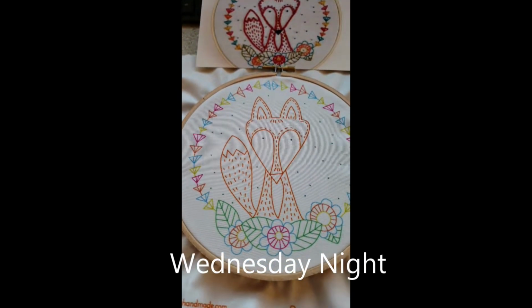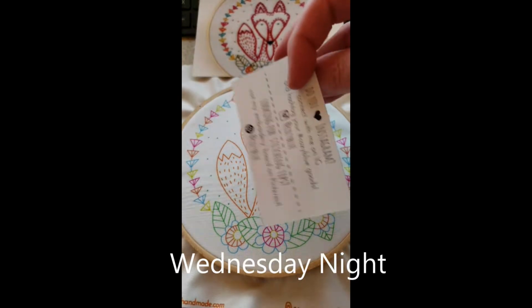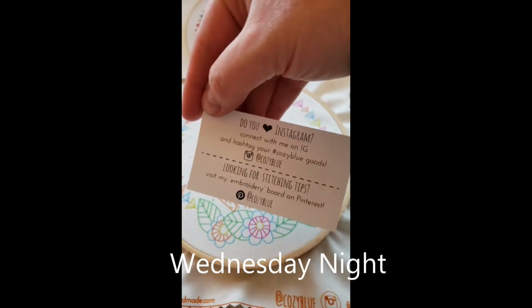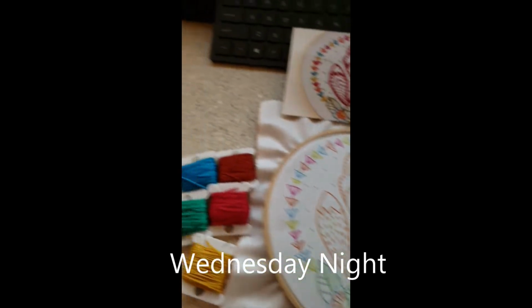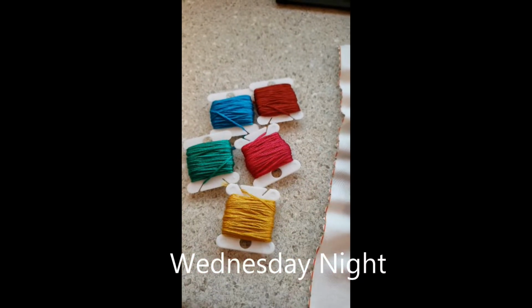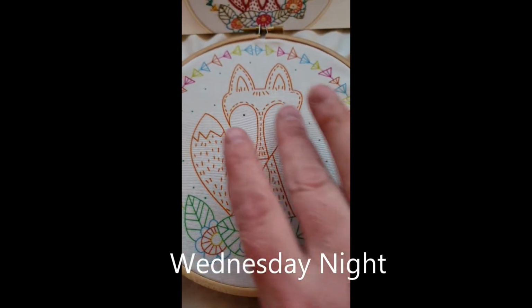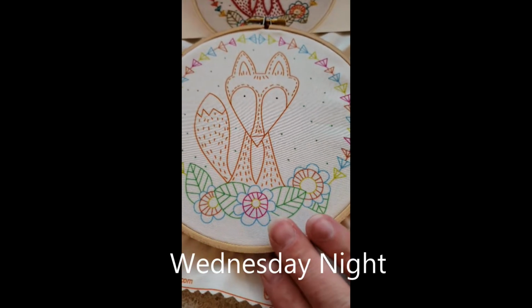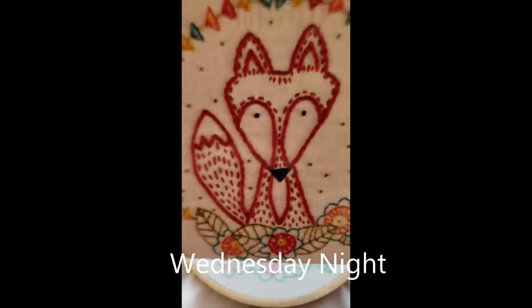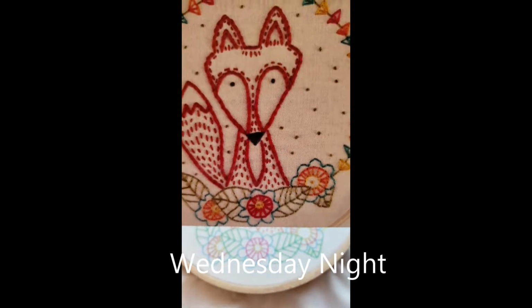Okay, so I found the needle. It was underneath the washi tape. And there's some information. Might look it up. Got all the floss already. I wound them up on my little bobbins, what they were truly meant for. Got my pre-printed fabric. Yeah. And I guess it's supposed to look like this. I guess.